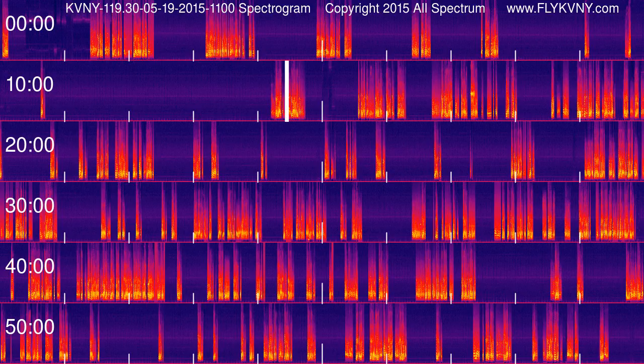Centurion 2202 Romeo, Van Nuys Tower. Van Nuys Tower, 02 Romeo. 02 Romeo, roger. Fly about 2 miles west, and then fly a wide downwind to runway 16 right. You'll have a sequence when you come up, beam the VOR. Alrighty, sounds good. A wide downwind for 16 right, 02 Romeo.